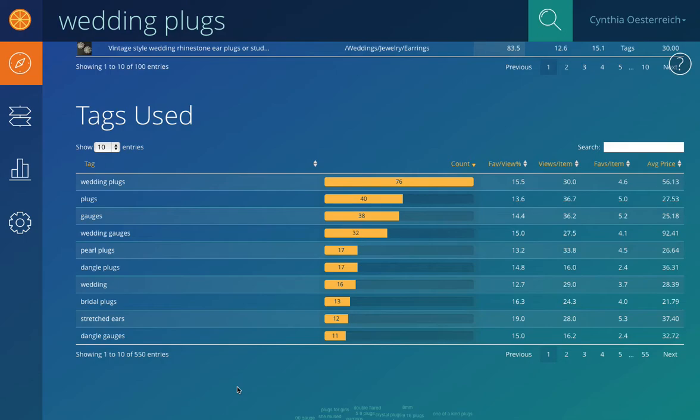So I found this to be incredibly useful when I started revamping some of my SEO, where I'm getting the dangle plugs and the dangle gauges. I mean, this is going to be relevant to me, but for all of the other sellers that are out there, this is going to be relevant to whatever you're searching for.